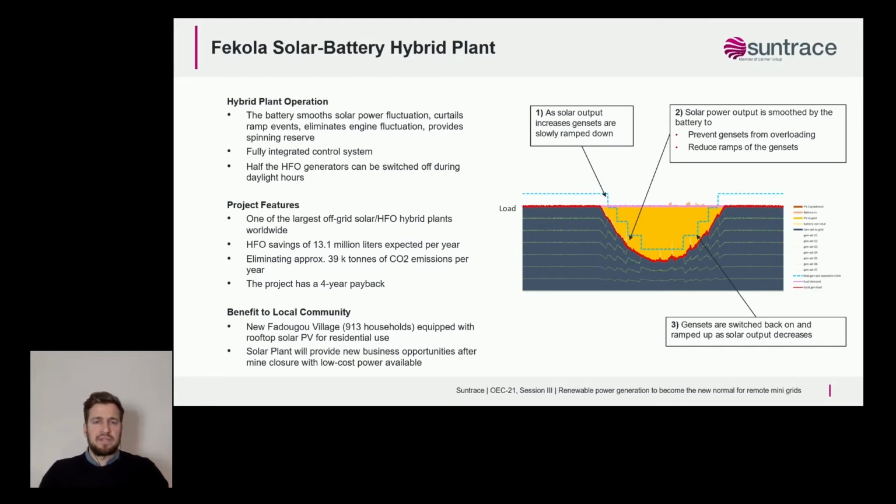Some of the project features I would like to point out are that with this system, we're saving 30.1 million liters of HFO annually, which translates into 39 kilotons of CO2 emissions per year. It's a very attractive project when it comes to economics. We are seeing a payback of about 4 years. And last but not least, it's one of the largest off-grid solar HFO hybrid plants worldwide that is in operation.